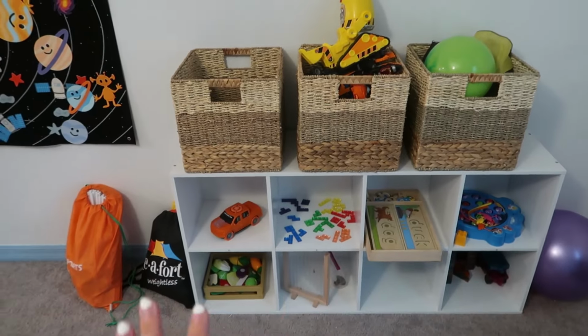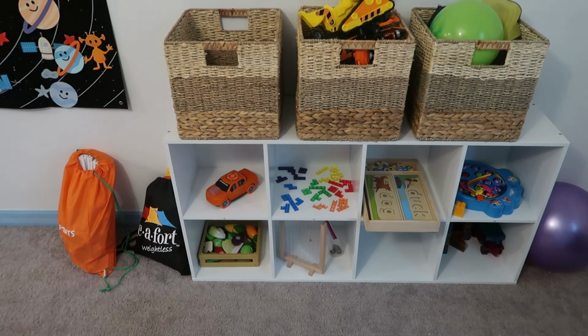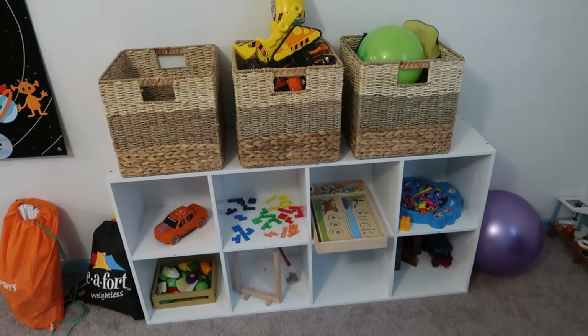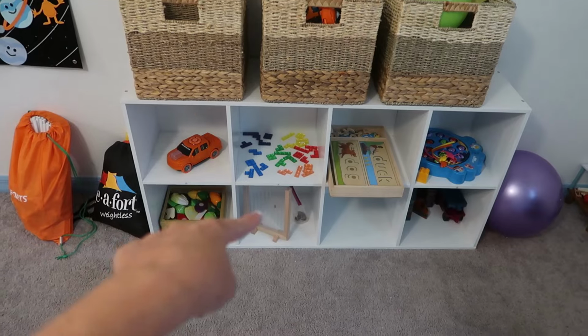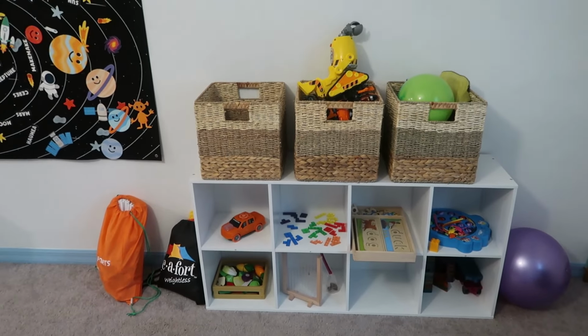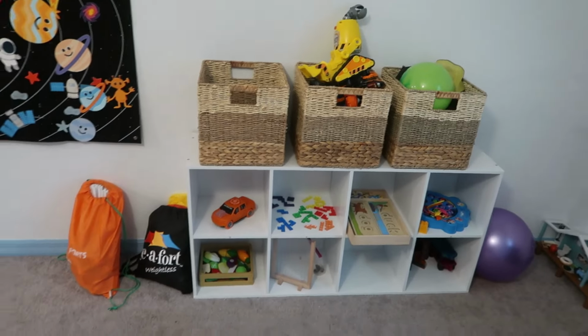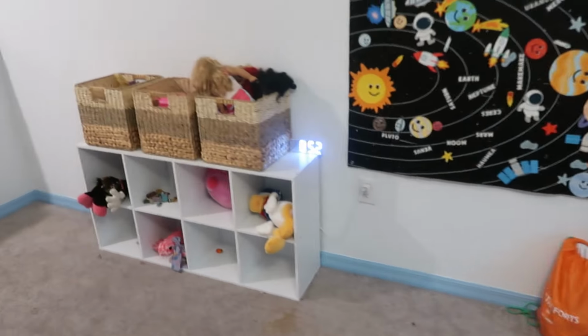And Caleb's is pretty much how it normally is, except for that shelf right there with all the blocks. But normally this is how his thing would be displayed. Those just go down there, and he has a couple other things that would go there instead. But yeah, so the baskets are just going on top of the shelving units, which are fine. It's fine. I love just having that a little bit more organized than what it was.